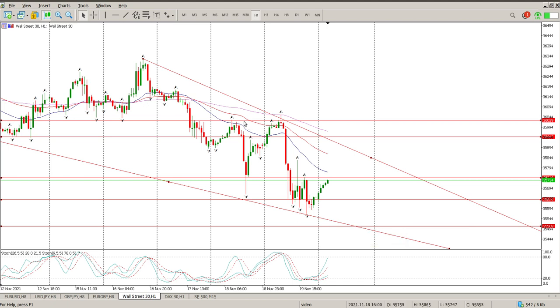But for now we're in a little bit of a downtrend. So the logic is look for an area where it's going to bounce off. It should reject, come back. You're looking for that higher low on the hour. If you can get the higher low on the hour, that is going to indicate the trend reversal for the past few days.